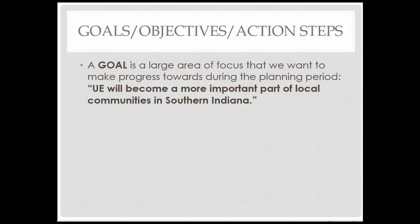A goal is a large area of focus that we want to make progress towards during the planning period. UE will become a more important part of local communities in southern Indiana. That's not quite either we did it or we didn't, because it's scalable. It's something that we believe is important. If we believe that this is important, it's something that we can make progress towards. It's something we can always do better, though. So it's something that we measure our progress towards, but we don't say, okay, now that goal is done, we move on to something else.